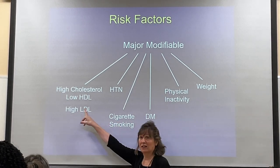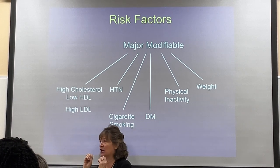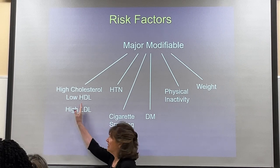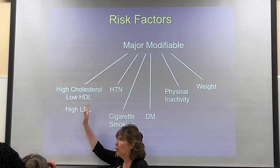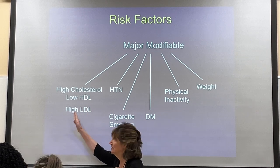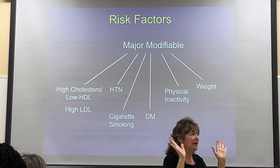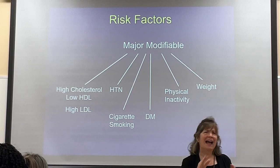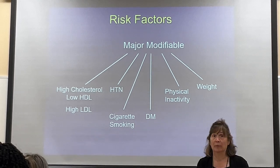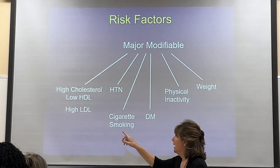Because of this, cholesterol is everything. It's the biggest problem because that plaque that you're about to see is lipid rich. We have to control their cholesterol. HDL is good. You want that to at least be higher than 45, preferably 60. I'm not gonna test you on that number, but I will test you on the LDL number. Note to self.